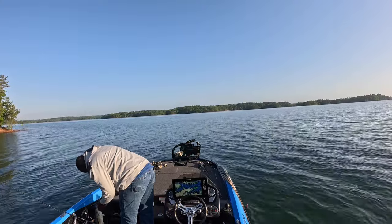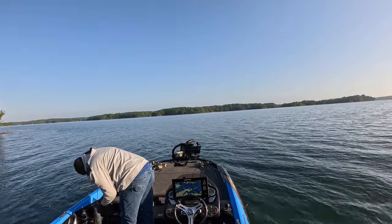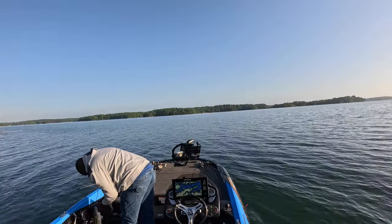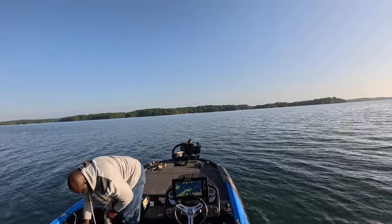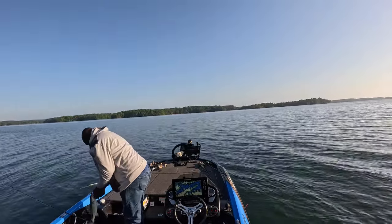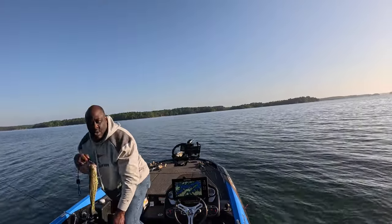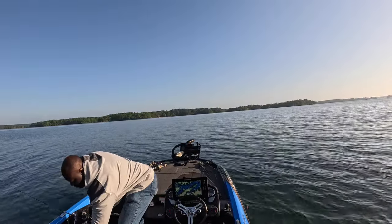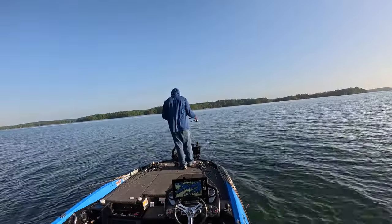But I did use mapping, which was probably my biggest thing that kept me in on the water depth that the brush piles needed to be in, where the fish seemed to be. If you were in that 8 to 10 foot range and there was a brush pile on that point or shoal, you pretty much got bit.